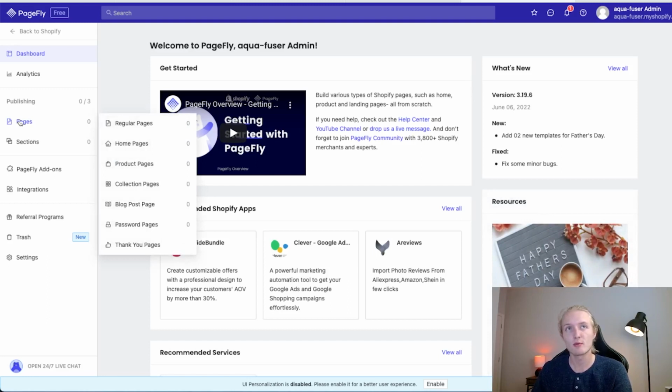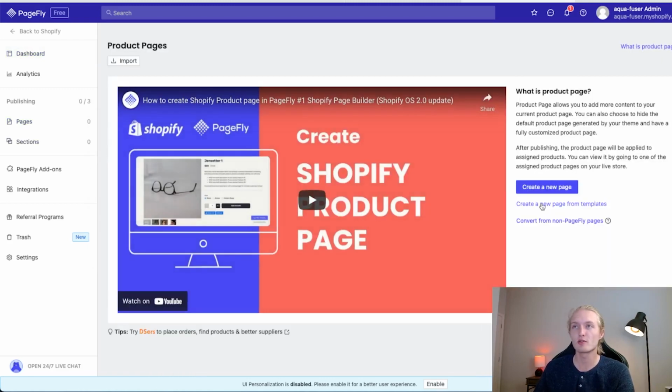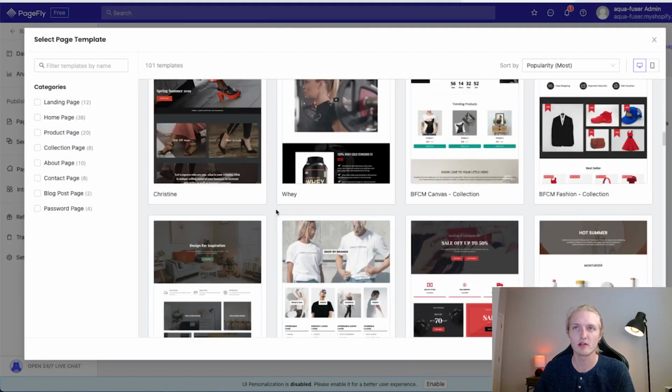So first off, we're going to go to pages. We're going to start on the landing page. I typically start on the landing page. You really can start wherever. So we'll go product page. What I like to do is click create from template, because what this does is just gives me something to work with rather than just a white screen or a blank start.